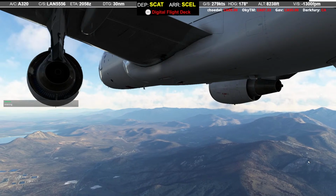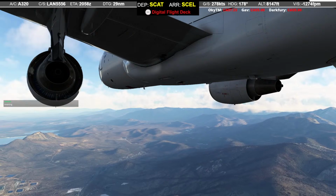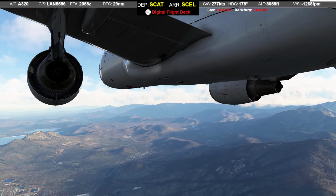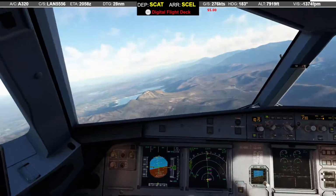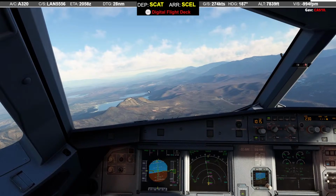Pretty cool coming down over all these mountain ranges and slipping in between the peaks. Very good thing they run north-south and the ridges. There's that turn, and we're now going to go line up for 17 right. So the airport's going to be down there somewhere in the flat area.